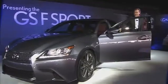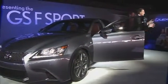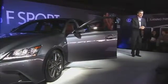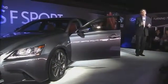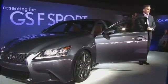Some of you can see this Cabernet red leather, which is also unique to the F Sport. And if you're not feeling quite so bold, it's obviously available in black or our light flaxen interior as well.